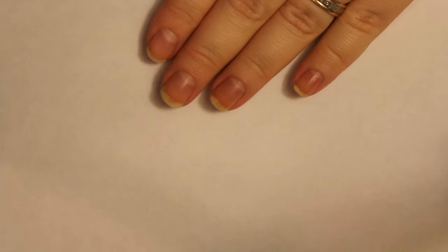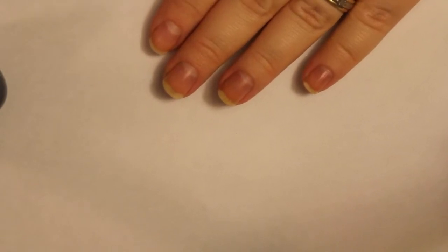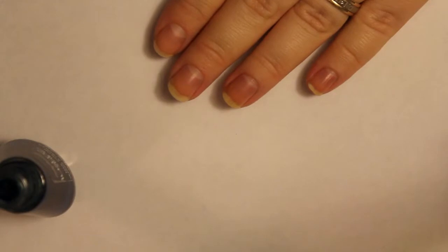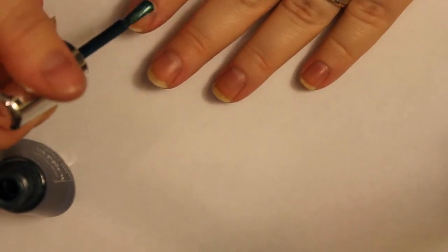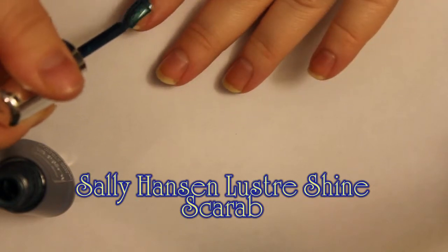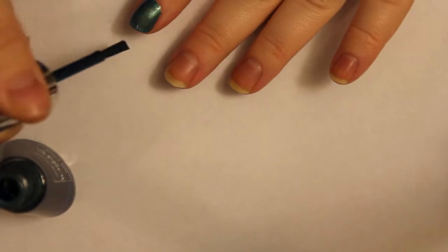And Sally Hansen made some duochrome polishes this year, and they titled them Lustre Shine. Sorry, I gotta move my bottle a little bit more. Titled them Lustre Shine polishes, and I believe that they're supposed to be duochrome because, especially if you put them over black, just so you know, duochrome, if you put them over black, you'll get the best effect.